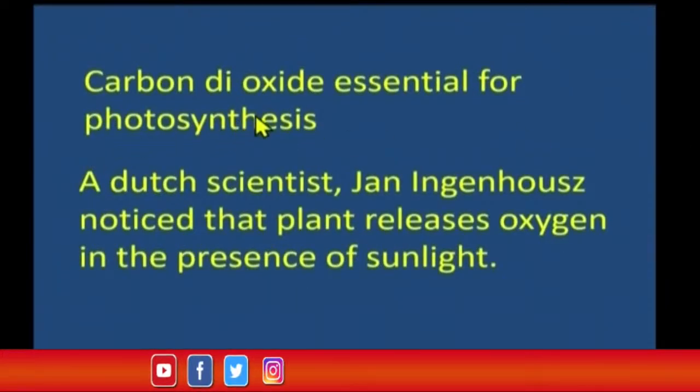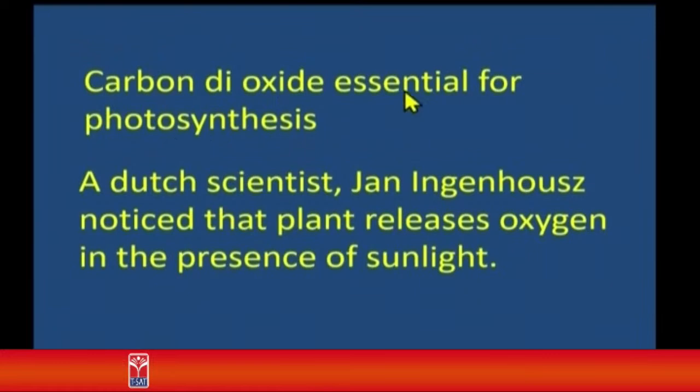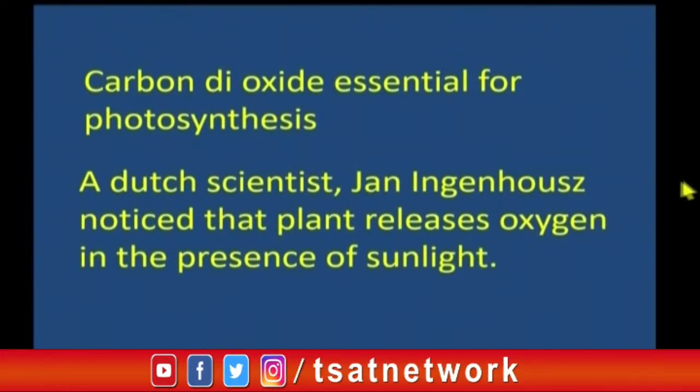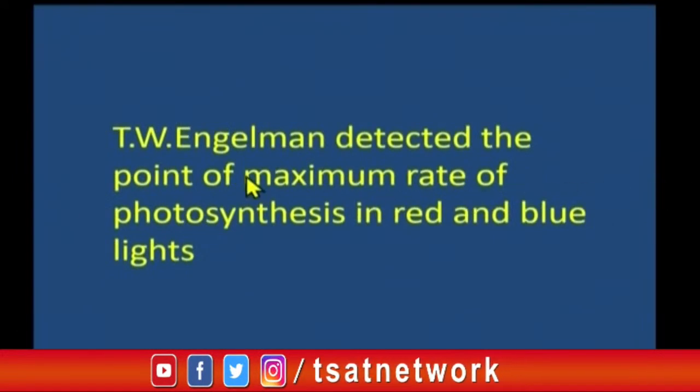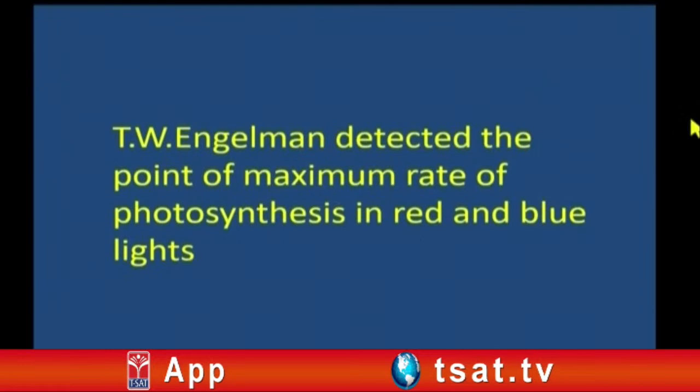Carbon dioxide is essential for photosynthesis. We conducted the activity showing that carbon dioxide is essential for photosynthesis. Next, a Dutch scientist, Jan Ingenhousz, noticed that plants release oxygen in the presence of sunlight. Engelmann detected the point of maximum rate of photosynthesis in red and blue lights.